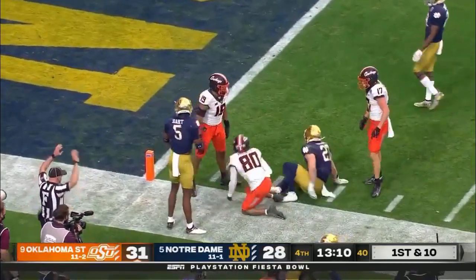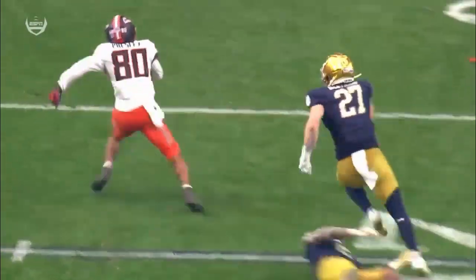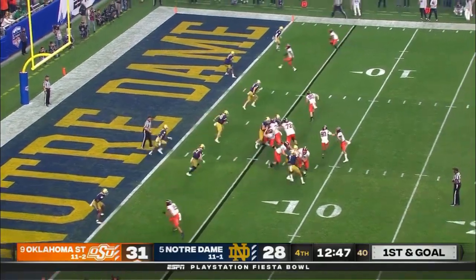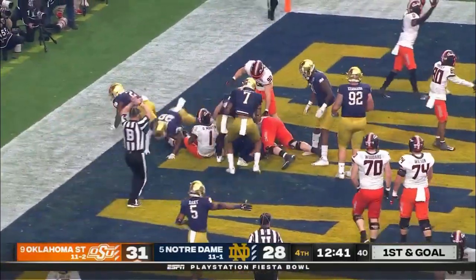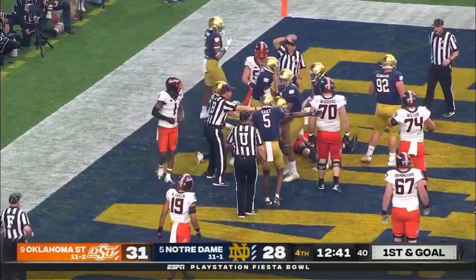Inside the five. Presley in the slot. He's reading option route catch. Now make a move. The suddenness on that move. He's so good with the ball in his hands. Watch that linebacker. Mark in the slot right. Jet sweep. Presley at the goal line. Lost the football. He didn't break the plane according to the officials. And it's recovered in the end zone by Notre Dame.